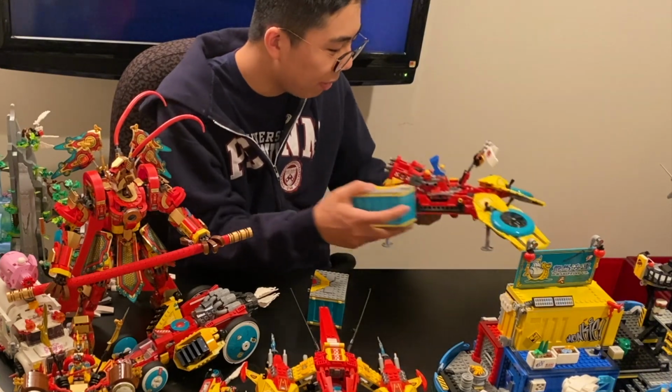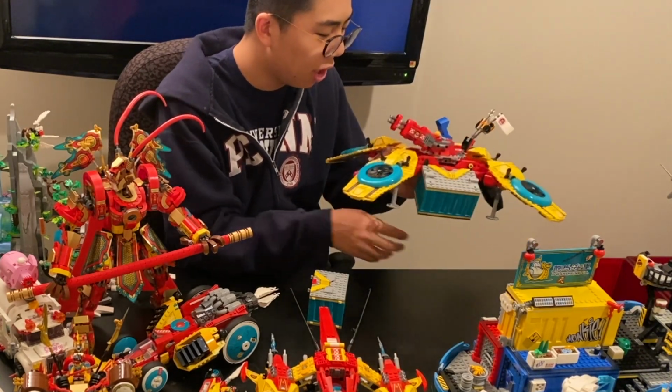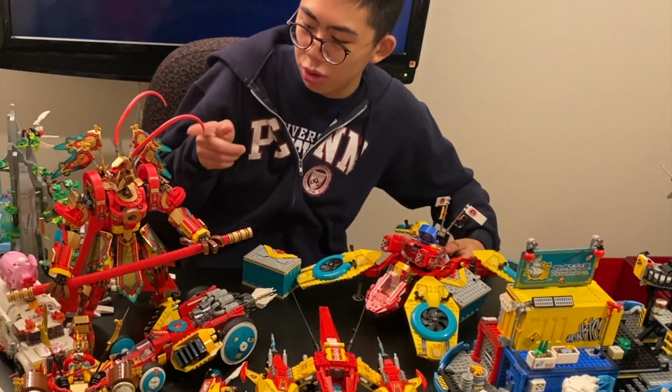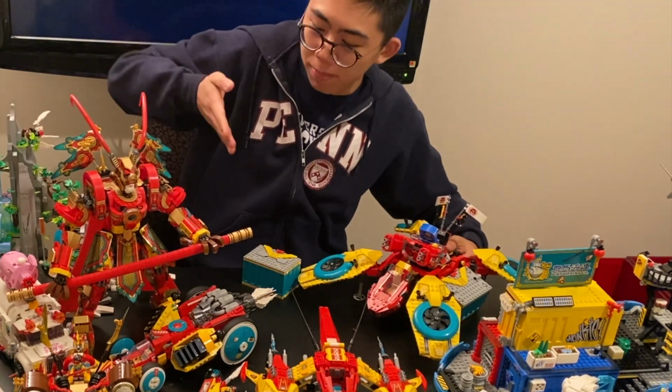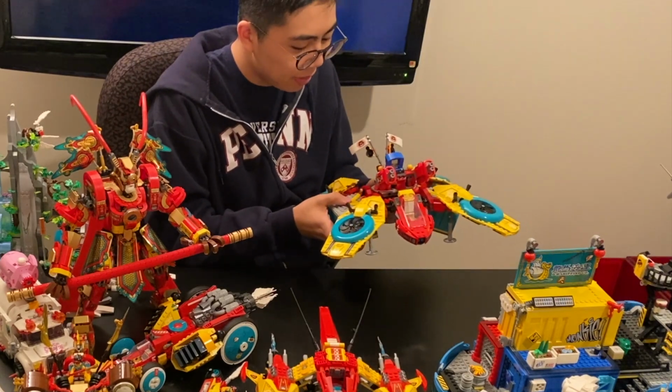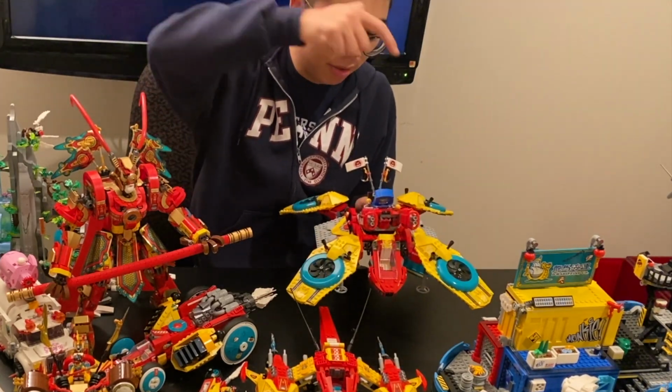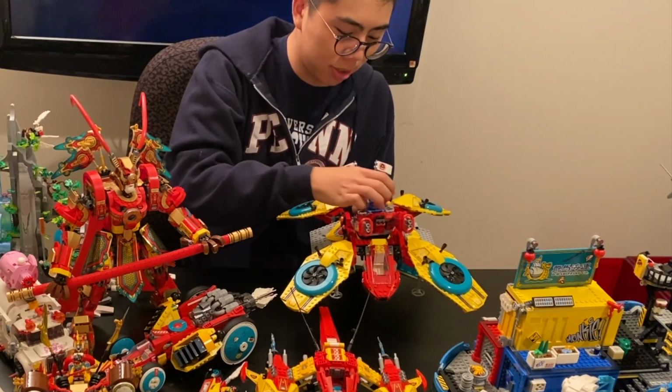It's such a shame though that this just feels like a very hollow and empty set, and I honestly wish that they did something closer to the Monkie Kid Warrior Mech for the next $150 price point, because I'll just say right now, this blows this out of the water for me personally.